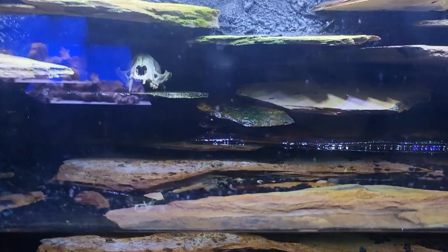Oh, I see it. It's under that rock right there. I see it. It's slimy kind of. It's under that rock. Oh, I do see it. Yeah, I see it. Oh, cool. Okay, let's look at this fish.